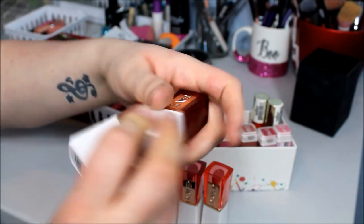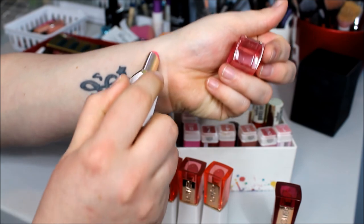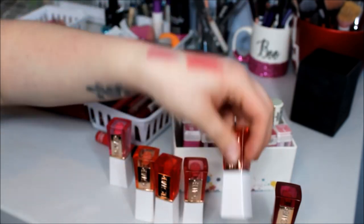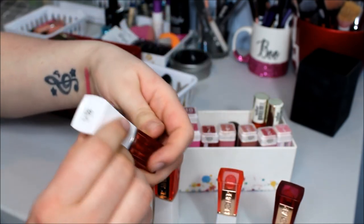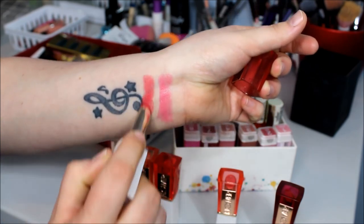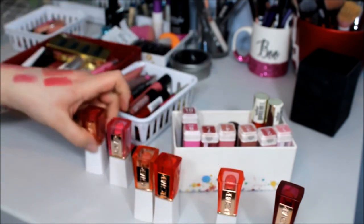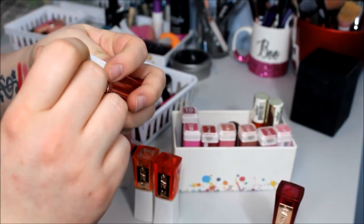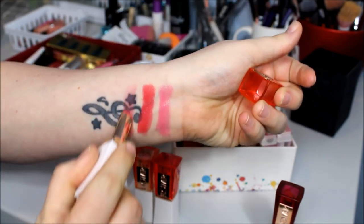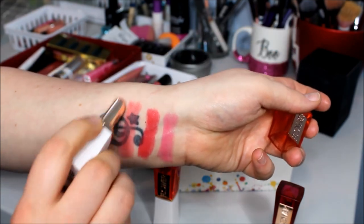Let's see what I got. I have number 2, Tempting Tulip, which is a nice springy baby pink. Let's see, I have number 3, Rosy Future. The formula on these is really nice. It's almost like a tinted balm, which I'm not a huge fan of. I have Princess and the Peony. I think I really like this one. Yeah. Holt Honeysuckle, which is one of my favorites.